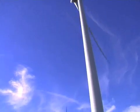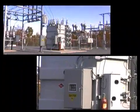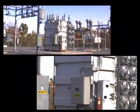And then from there, the generator is connected down through the tower, through wires into the electric grid underground, and comes up and joins the transmission lines that serve all of us.